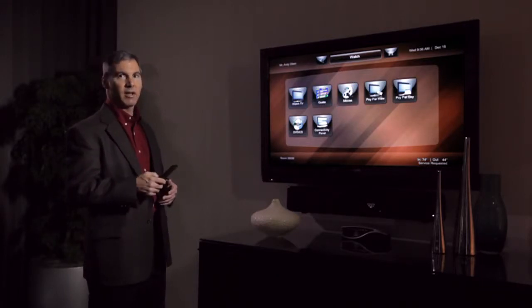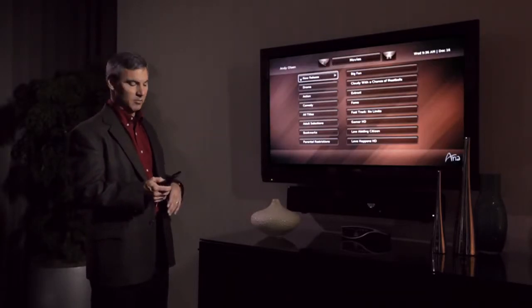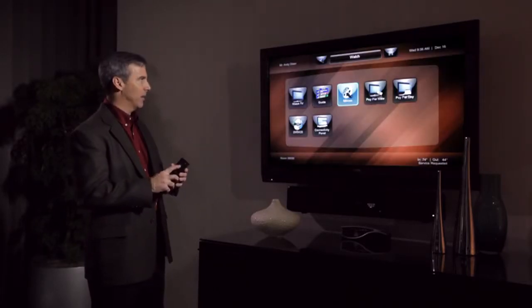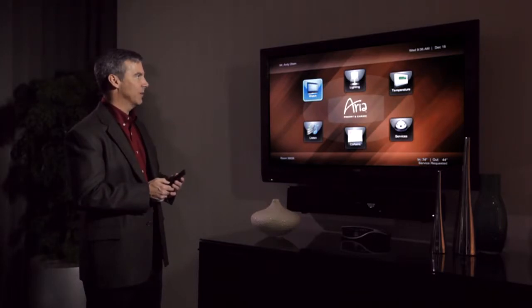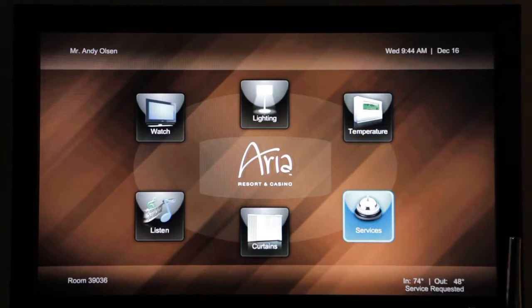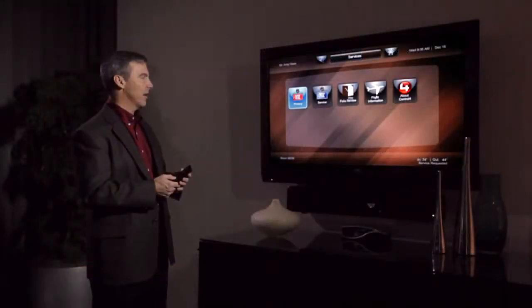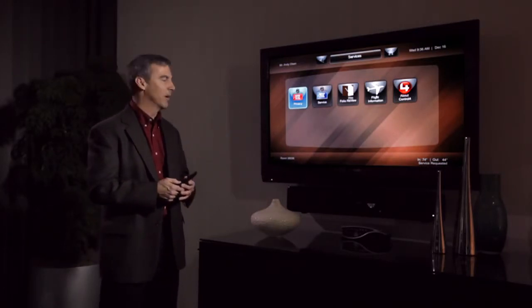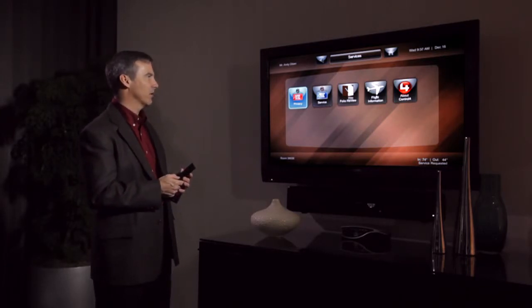We integrate right into the movie system where the guests can select by genre and select the movie that they want to watch. When I go back into the home screen by pushing the red button again, I can go over to the Services tab, and this is one of the nice features that guests will be very excited about. The convenience of being able to change the privacy settings for the room. Without having to go hang something on the front doorknob, I can just put the room in Do Not Disturb mode with a click of the button here on the screen.